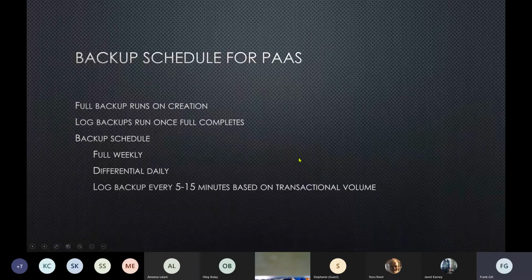The backup schedule: when you create either an Azure SQL database or a managed instance, it will run a full backup on creation. And then once that full backup is run, it will start to run log backups. The schedule that it follows is a full weekly, a differential daily, and a log backup somewhere between every 5 to 15 minutes. And that log backup frequency is driven by your transactional load.